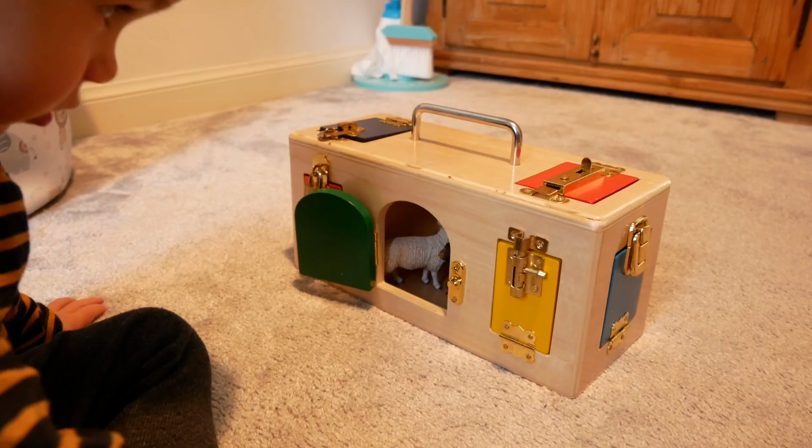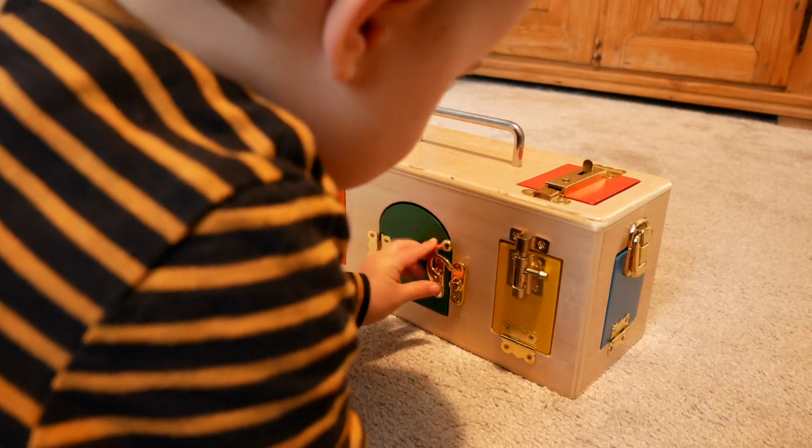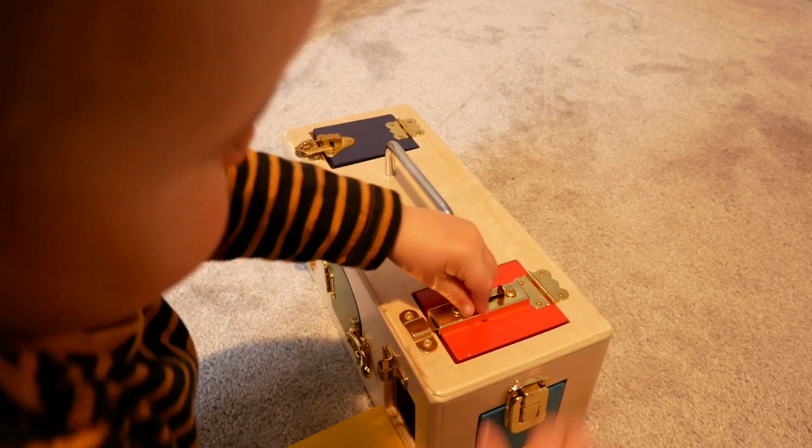My next recommendation is slightly more obscure, and it's a Lockbox. Ben was actually given this by my brother for Christmas last year, so when he was around 16 months, and it's something that he's just grown more and more into. The idea is that he has to work out how to open the locks and latches to get something that's inside the box, or he loves to actually put his animals inside the box.